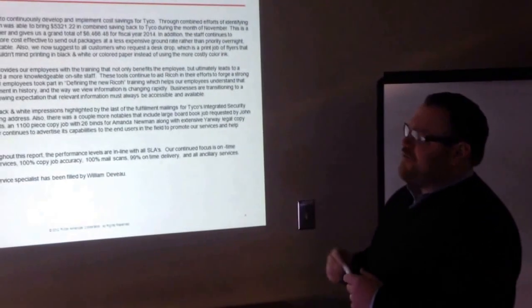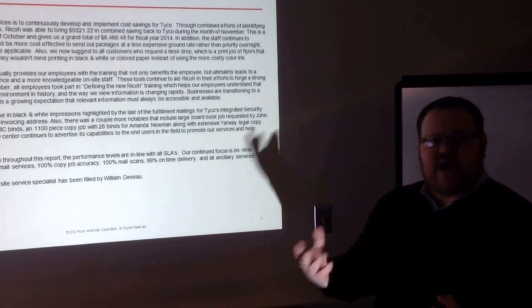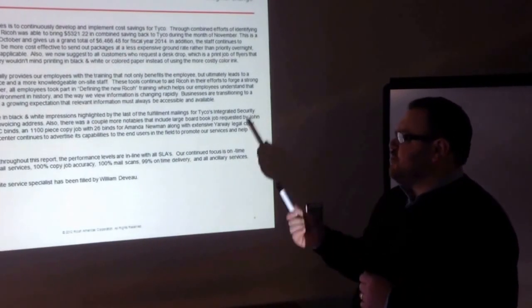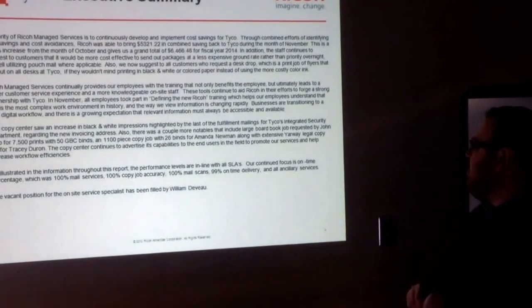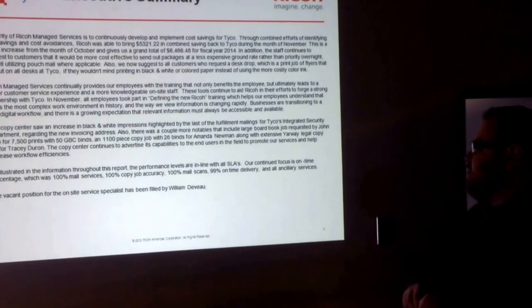The next paragraph I like to use for any big projects that were done on site. It helps us bring out those value-added services or accomplishments, if you will. The Copy Center saw an increase in black and white impressions, highlighted by the last of the fulfillment mailings for the Tyco Integrated Security Department regarding the new invoicing address.